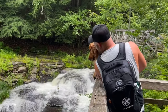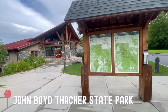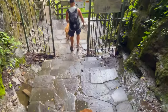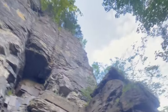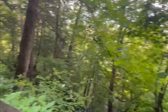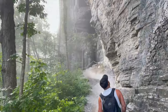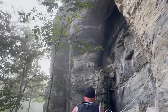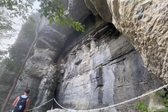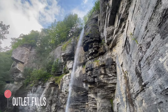Then the last stop of the day was John Boyd Thacher State Park. This was up near Albany, and this park was beautiful. Off the Indian Ladder Trail, you see two different waterfalls. The first one is Outlet Falls. It's a little bit smaller, but still just as beautiful. We actually saw a snake right alongside the path right before we found the waterfall, so that was terrifying.